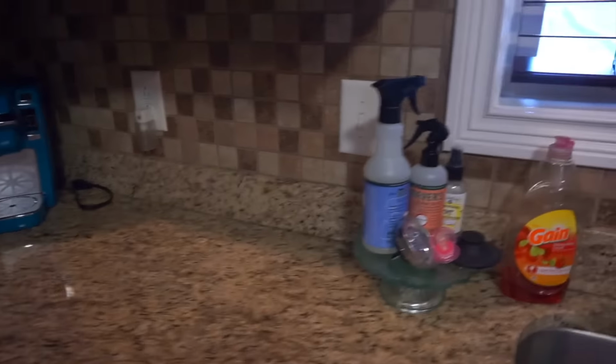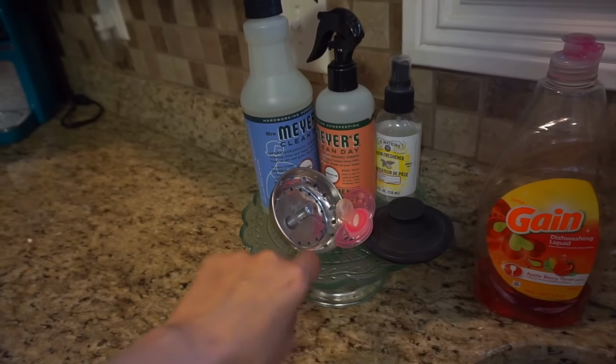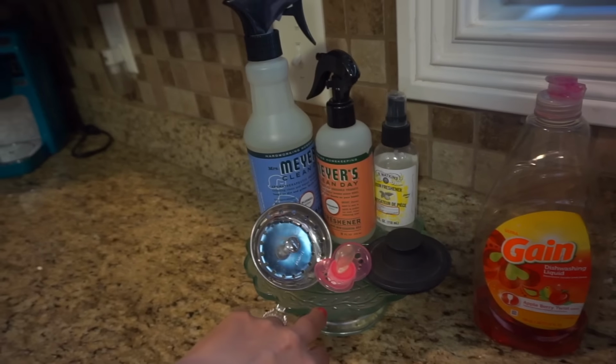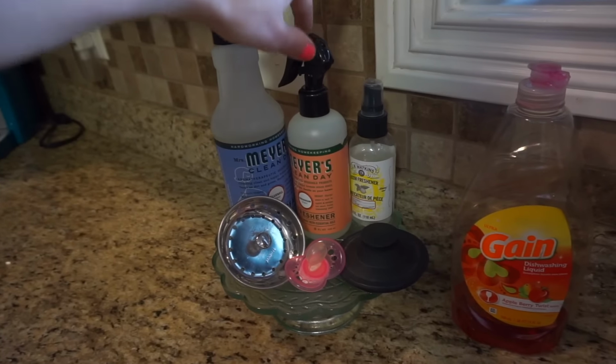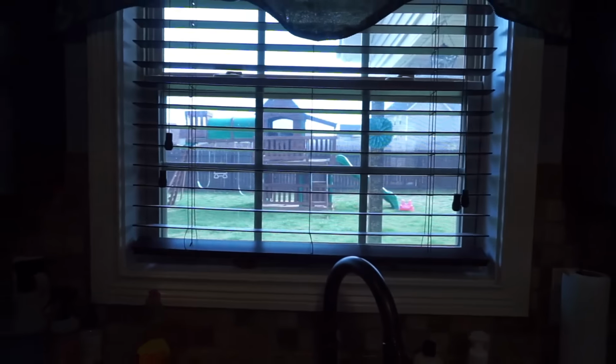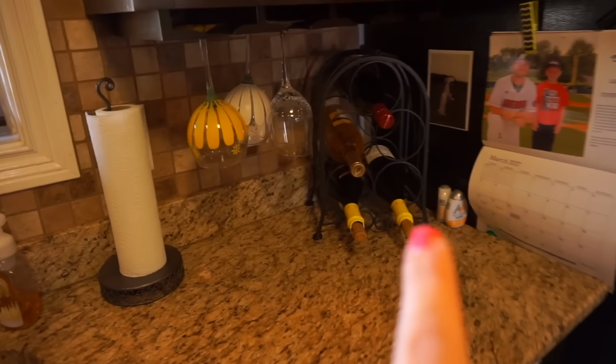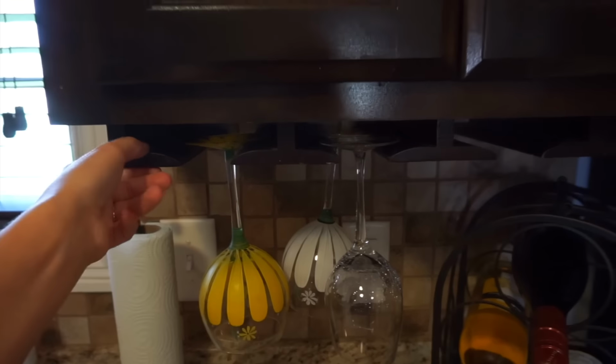And here's my little stand that I got from the dollar stand at Target, or the bullseye section, I guess, with my Miss Meyers stuff. And that's our backyard. See the girls' playset. And mama's wine, because we gotta have wine. And we bought this thing at Lowe's, and my husband just screwed it up under the cabinets.